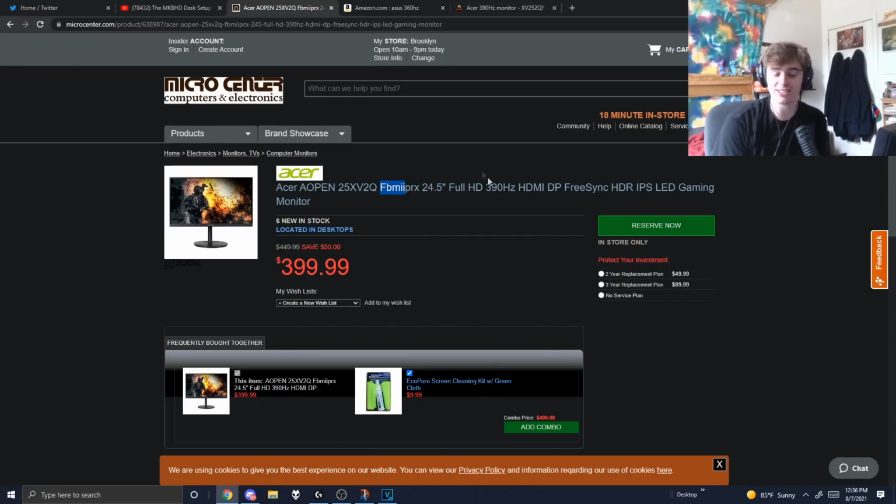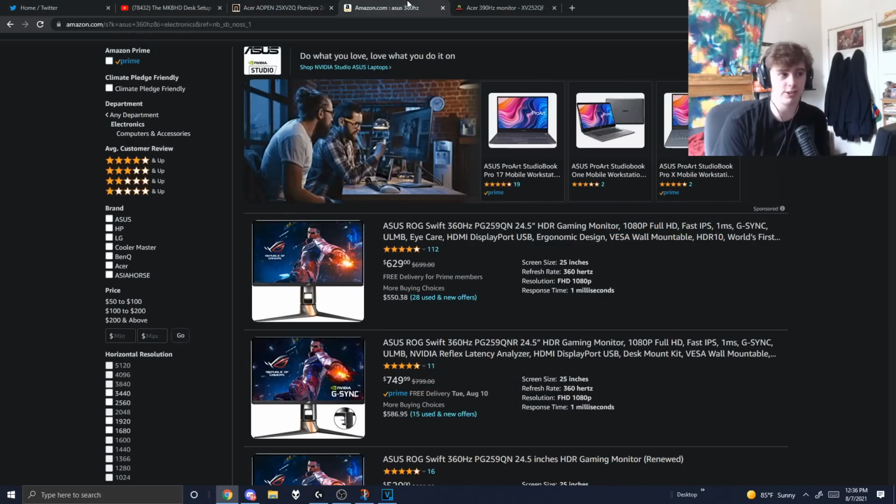But this monitor is 390 hertz and it's only $400. After tax for me, it was almost $450. I picked it up at a local Micro Center, and just the value on that is incredible compared to the old Asus 360 hertz I had, which is, as you can see, 630, 750 for this slightly different edition.